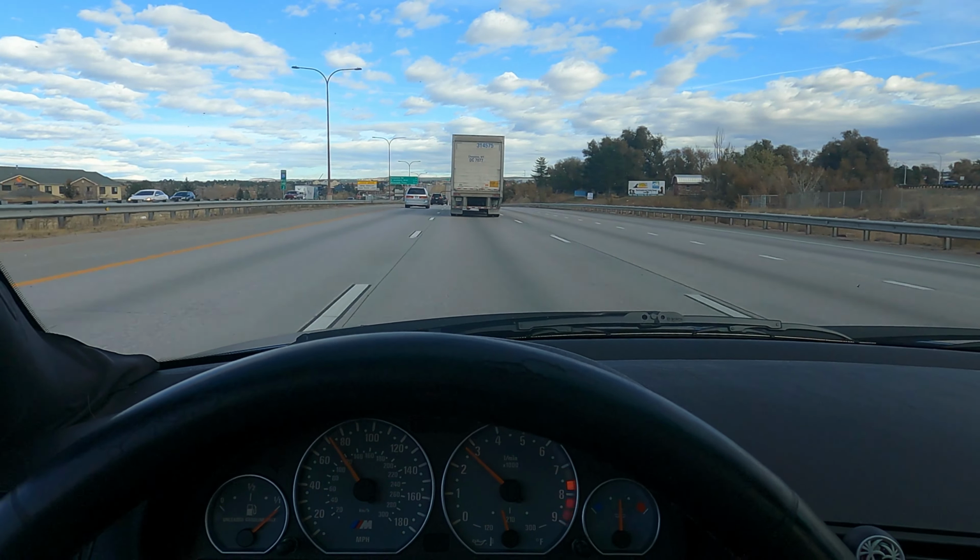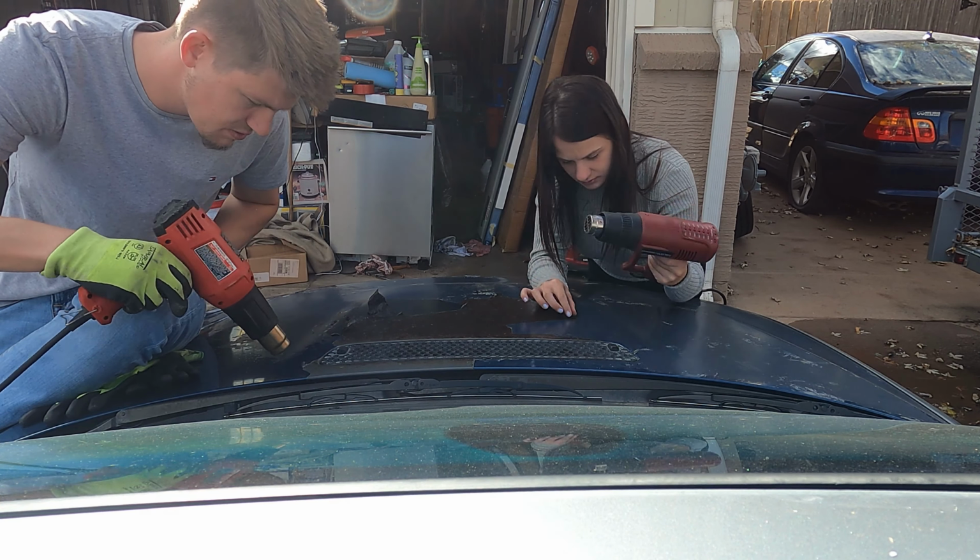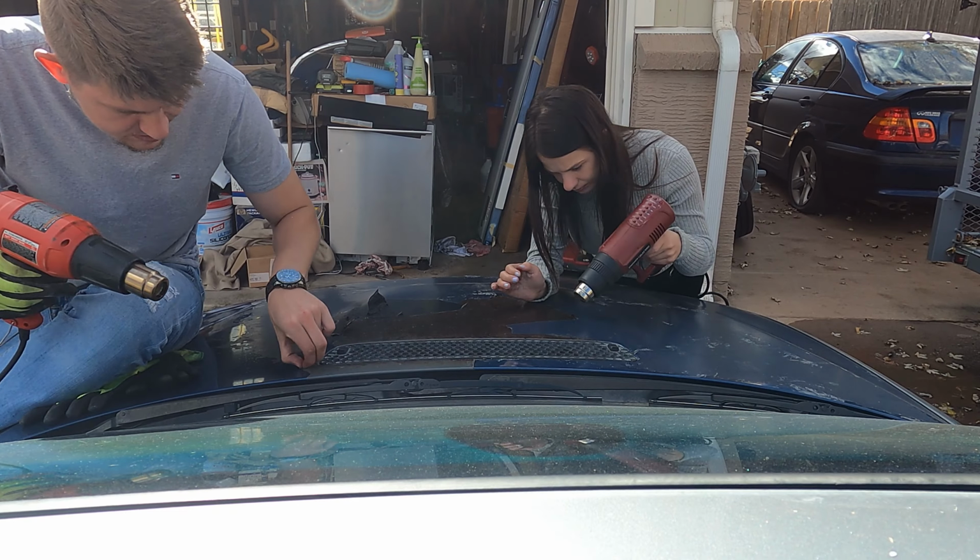When we got to Denver, we began the long and arduous process of removing the stubborn, baked-on wrap that was making the hood look absolutely terrible. So Aaliyah and I struggled with this for the better part of 2 or 3 hours, coming off in little pieces until we finally got it all removed.